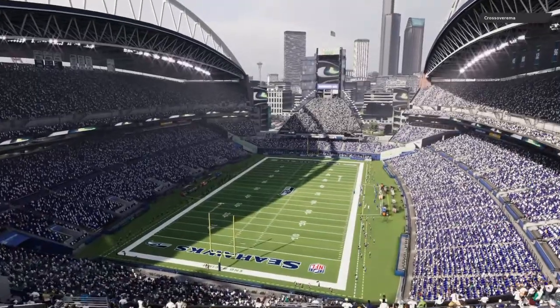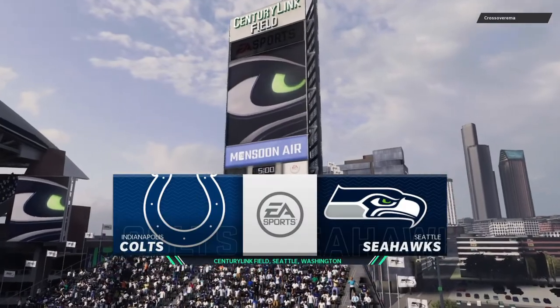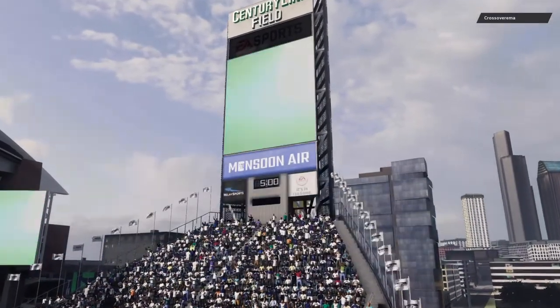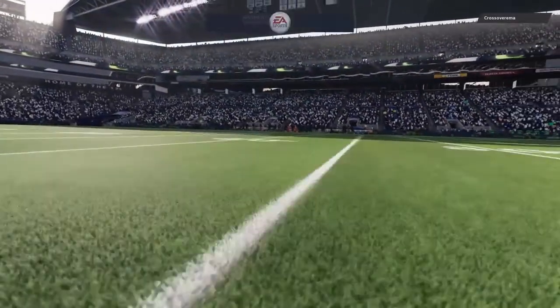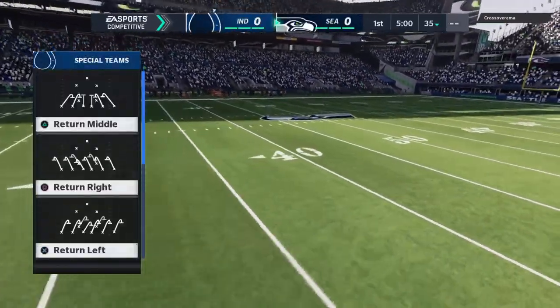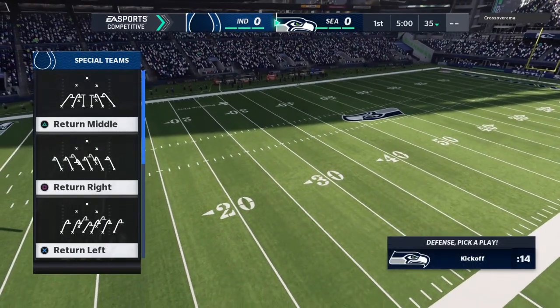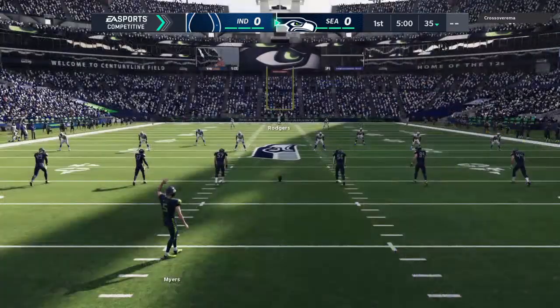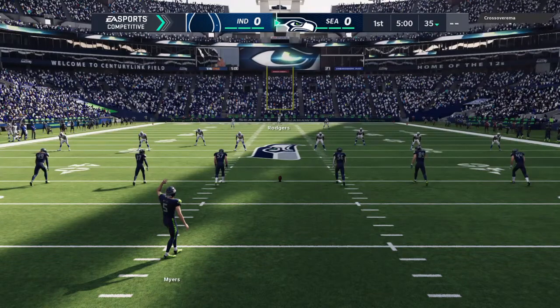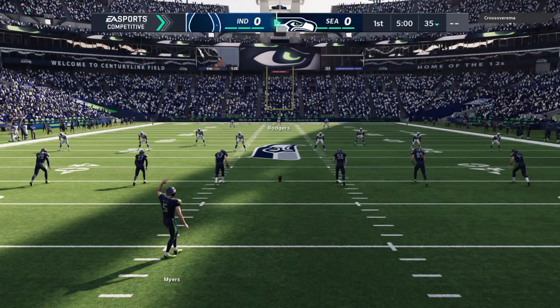This is the NFL on EA Sports, and we are in the Pacific Northwest at Lumen Field in Seattle, Washington. These folks love their football in Seattle. This was the scene a moment ago as the home squad came out of the tunnel, and it was just absolutely deafening in this building. They're set for football, so are we, as the Seahawks get set to match up with the Indianapolis Colts.